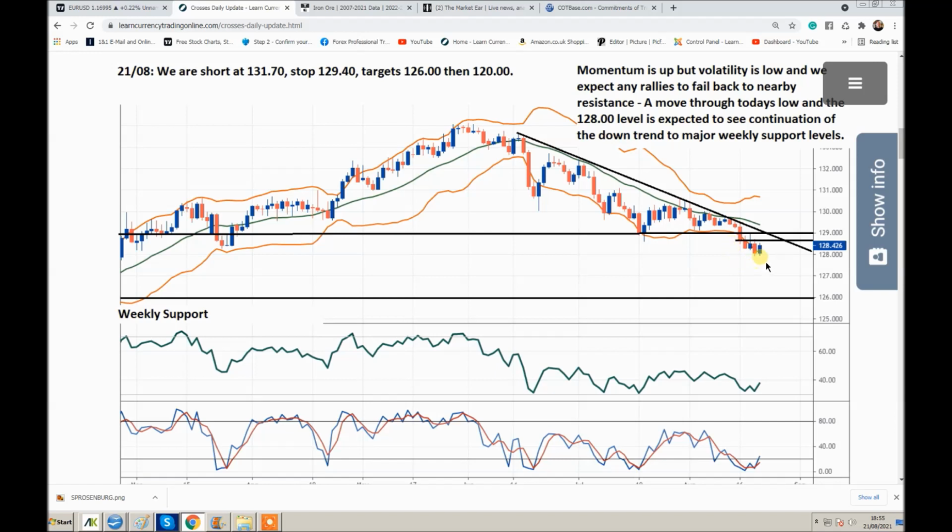This level here, we can break down. I would sell at 127.80, see if she runs. If she doesn't run, then take off the extra position. But I've got a feeling we possibly might see a big breakdown. If we do, we'll go to 126, a market level, and it's a weekly support level, then longer term 120. Bit similar to Euro USD.